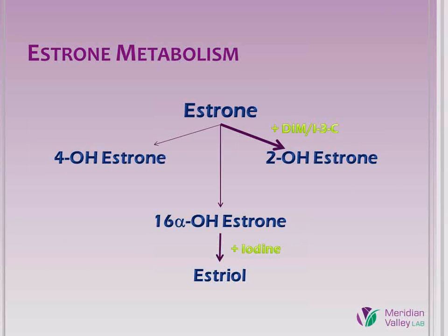The estrone metabolism pathways can be found on the lower right of your metabolism select steroids chart. I've used the weight of the arrows to display a healthy estrone metabolism in which the majority of estrone is metabolizing to 2-hydroxyestrone, a smaller percentage to 16-alpha-hydroxyestrone, and the least to 4-hydroxyestrone. You can also see that ideally a significant amount of estriol would be synthesized from the 16-alpha-hydroxyestrone. Also note that DIM and I3C will promote the 2-hydroxyestrone pathway, and iodine will promote the formation of estriol.